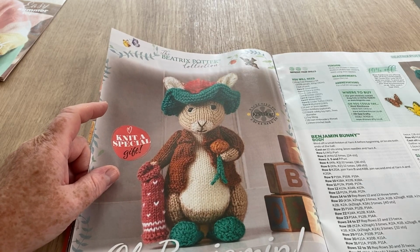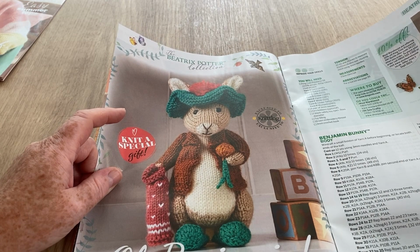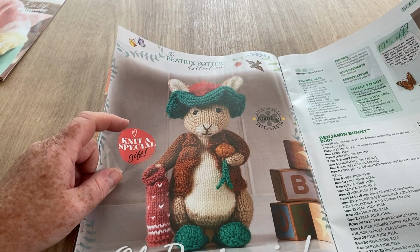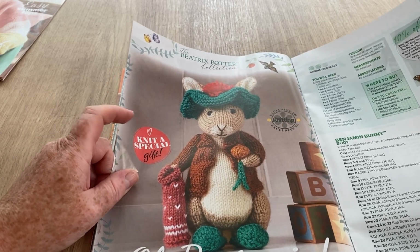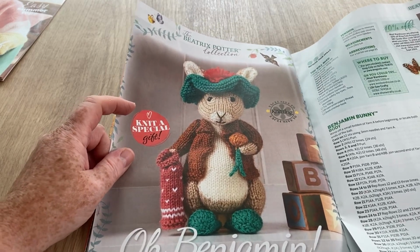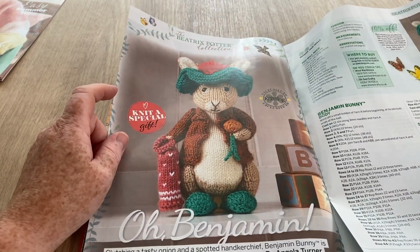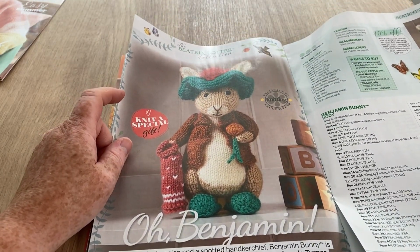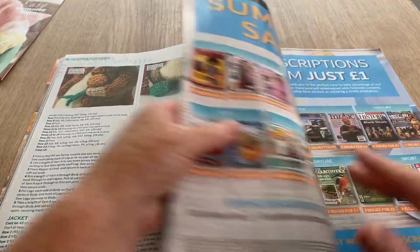This is the Benjamin Bunny. Clutching a tasty onion and spotted handkerchief, Benjamin Bunny is ready for adventures with his cousin Peter Rabbit by Angela Turner. I have to say, Benjamin Bunny looks a bit like a lady, don't you think? I'd say that if I looked at that, I would think it would be a granny bunny, but obviously it is Benjamin Bunny. There's extensive things on how to do him and his hat and his onion and his bits and bobs.